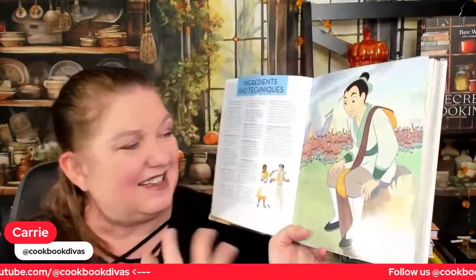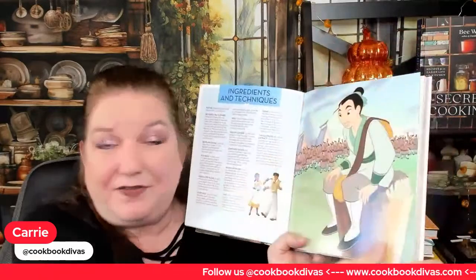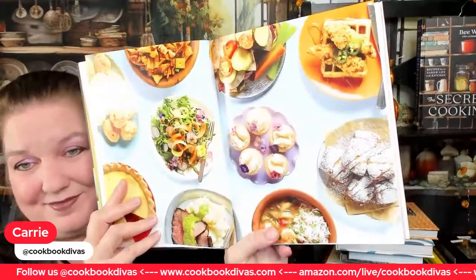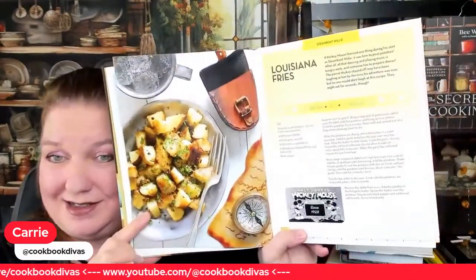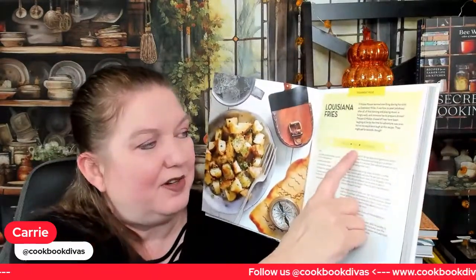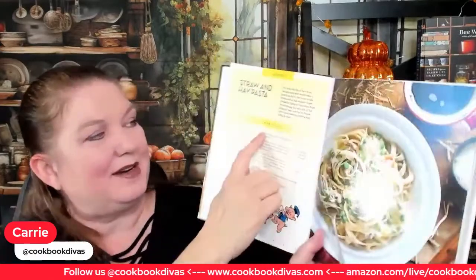Timeline of the films, ingredients and techniques, and the other cool part of this book is besides the recipes, they show you large, full color stills of the animation. So here's some of the dishes we're going to be making. Chapter 1, 1923 to 1949. Snow White. Louisiana fries from Steamboat Willie. And here they say it's a side dish, gluten-free and vegan, and 4 servings. So they do that for every recipe.